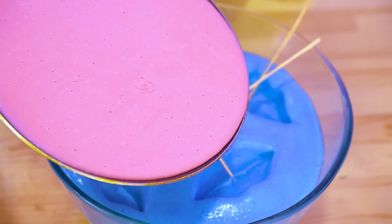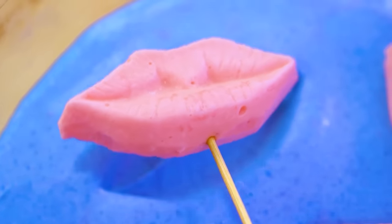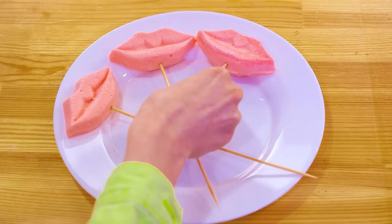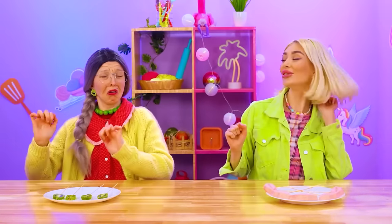Now we fill up those molds. Oh, Julie! You're in for a real treat. Yippee! Lippy Pops! This is gonna be a tough choice for Juju. You really outdid yourself, girlfriend. Oh, yeah! We're in business! Cool! Yeah! We're ready!